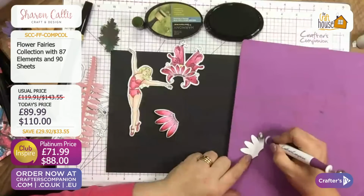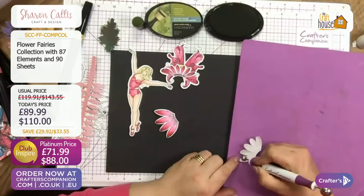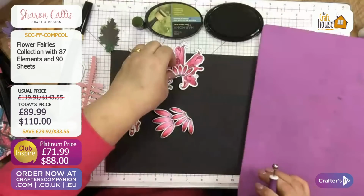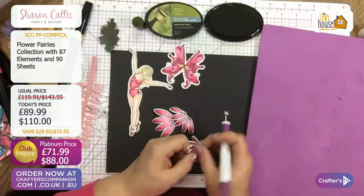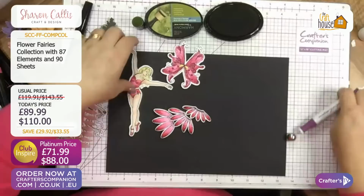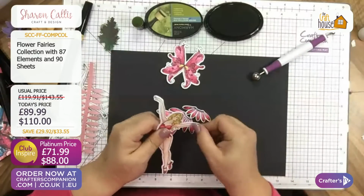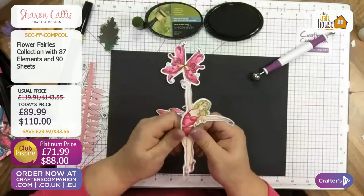So then we take the next layer, do that again. So they lift, give it a pinch. And then for the top layer then, because it's quite small, I'm just going to use my hand to just give that a little pinch in. Right, so that's all our layers then. So we can assemble our fairy. Again, I'm just giving her a little twist in my hands just to give it a little bit of movement and a little curve to the body.